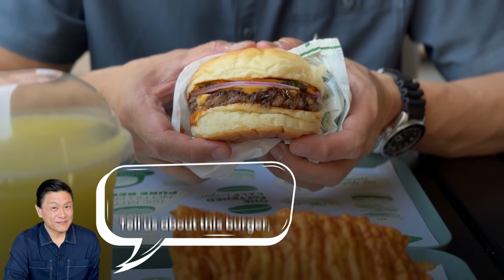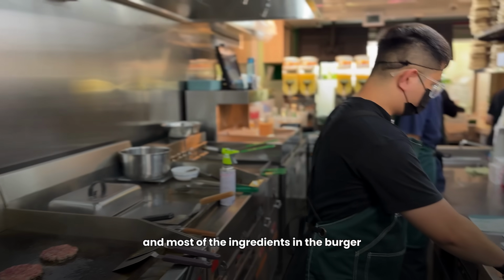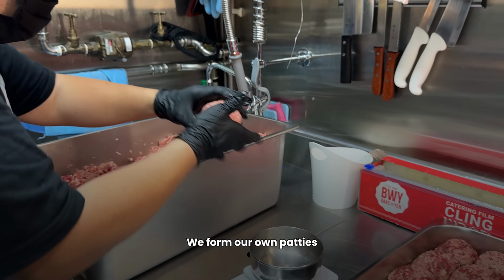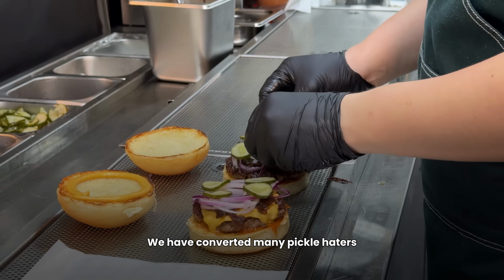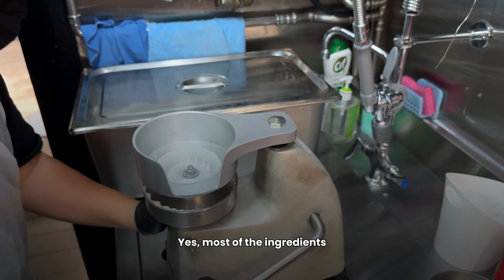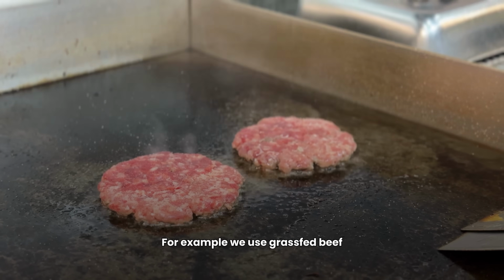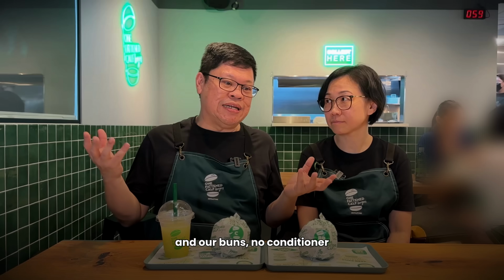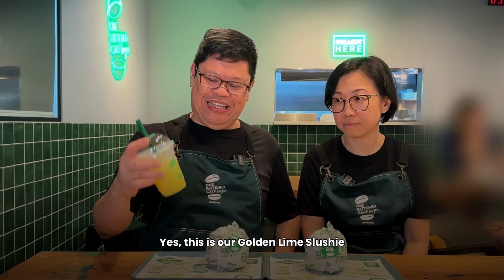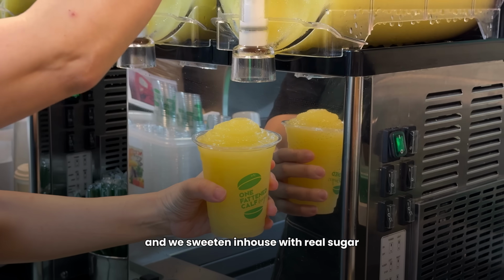Tell us about this burger. What's so special about it? It's cooked with love. And most of the ingredients in the burger are all handcrafted in our shop. Yes, we bake our own buns, we form our own patties, and make our own pickles. We have converted many pickle haters to pickle lovers. Any natural ingredients? Yes, as much as we can. For example, we use grass-fed beef, grass-fed butter, and our buns have no dough conditioner. Most of the ingredients are all natural. Yes, this is our golden lime slushy. We buy 100% calamansi juice and we sweeten in-house with real sugar.